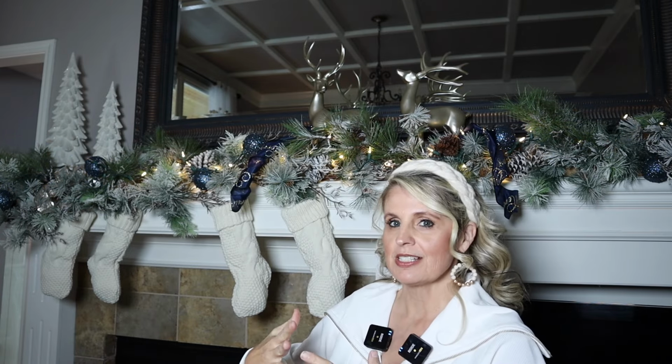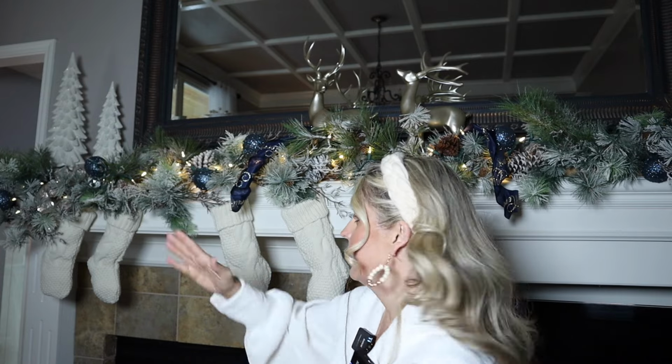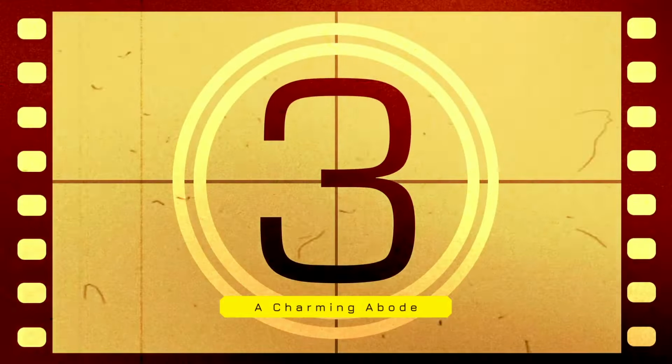It's just so much easier to get my storage bin and put everything from the mantle all into one storage tote. Let's move into tip number three and talk about the storage bins, because that is the key, I feel like, to the whole video and the most important part of it to stay organized.